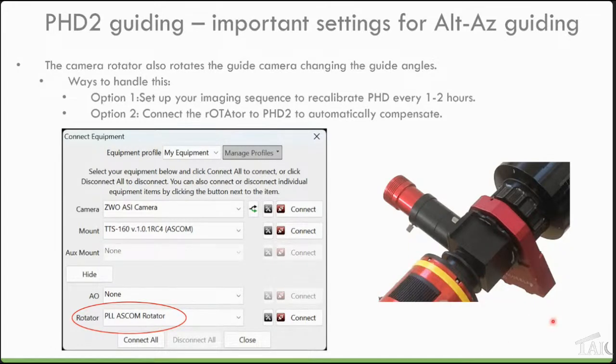Are there any other issues that you see with calibrating using an alt-az mount and a derotator? No, the only issue you can say will be the situation of having the rotated flat, which I believe is a very small problem.